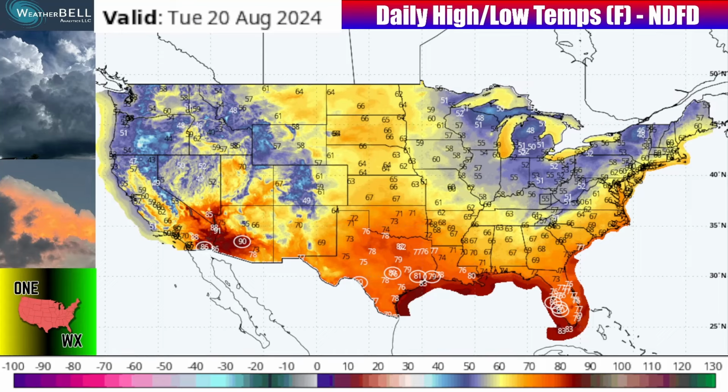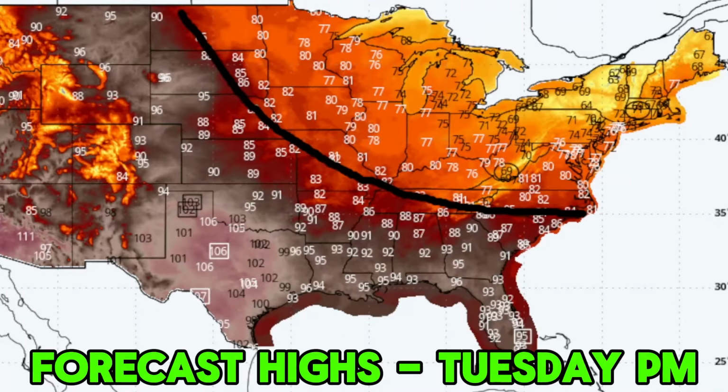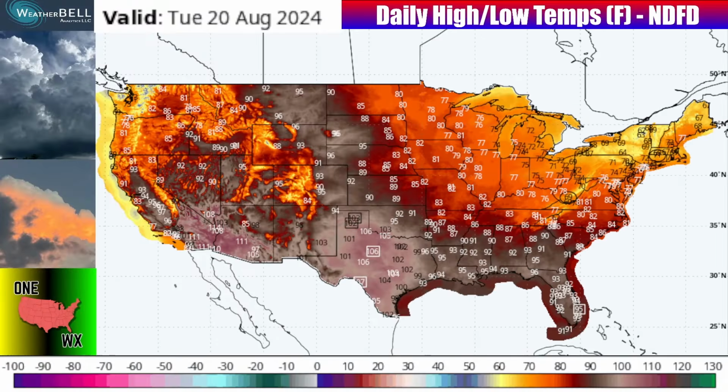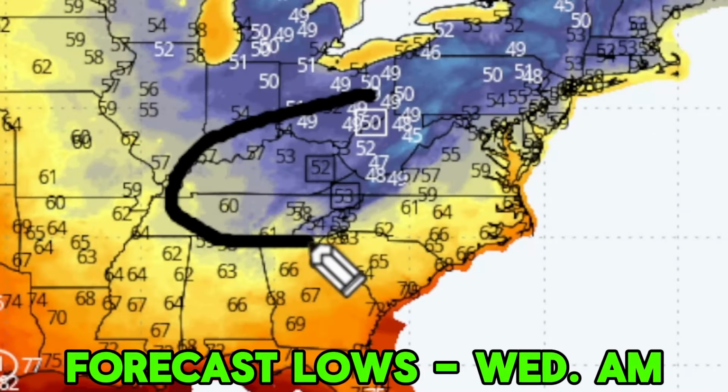But even there in the Carolinas and Mid-Atlantic, it's going to start to feel better by Tuesday. Tuesday afternoon, we've still got some 80s and 90s in some of those far southeastern locations, but most of the East U.S., that's northeast of this line, is down into those 70s for highs, even some 60s up there in Pennsylvania, New York, a lot of Vermont, New Hampshire, and Maine. 90s to 100s there in parts of Oklahoma and Texas still, even on our Tuesday afternoon.